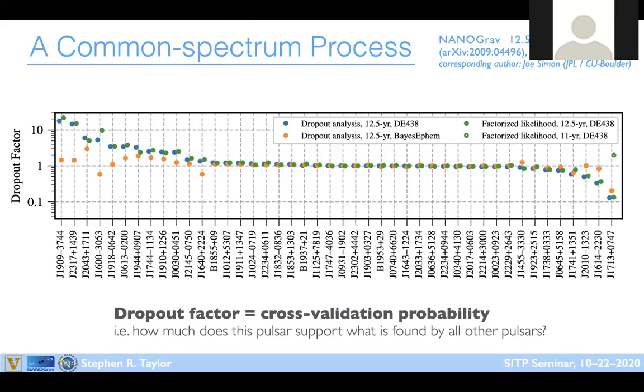Does the dropout analysis of J1713 for 11 years also support this? Yes, I should have pointed this out explicitly. That's what the green hollow circle is on the very right-hand side. If you go to the very right-hand side of this plot, the last pulsar corresponds to 1713. In the 12.5-year data set, it has a dropout that's below 1. That's the filled green circle at the very right-hand edge of this plot. Now, replacing that by just the 11-year version, by chopping off a year and a half, gets us above 1 to this hollow green circle.